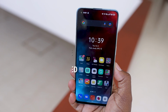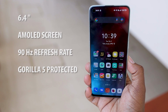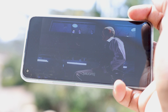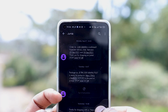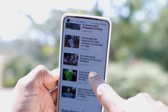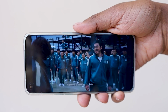This is a 6.4-inch AMOLED screen with a 90Hz refresh rate and Gorilla Glass 5 protection. It had no trouble showing off the dark scenes when binging shows and movies. Not only that, but it also brushes off harsh sunlight when you're out and about, making it easy to read text messages, browse the web, or just simply scroll social media. The display is Widevine L1, which means it's compliant for HD streaming on sites like Netflix and Amazon Prime.